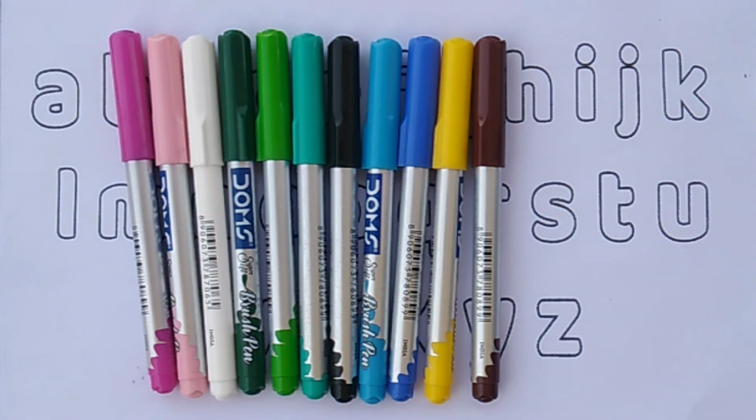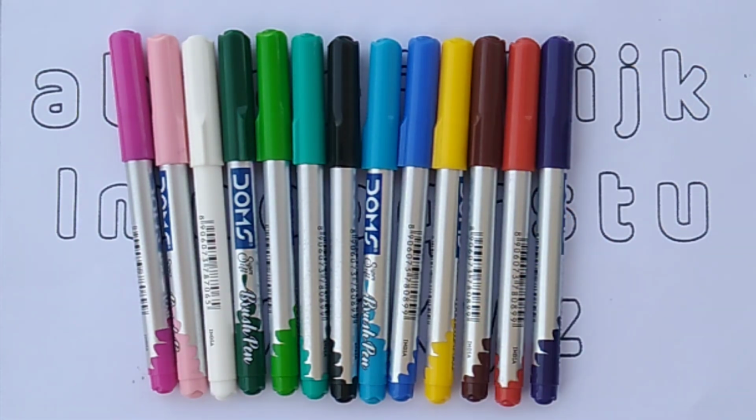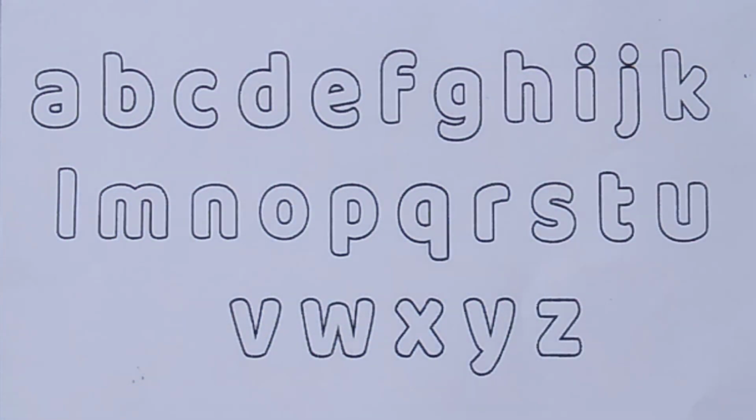brown color, red color, purple color, orange color. Now we learn ABC.